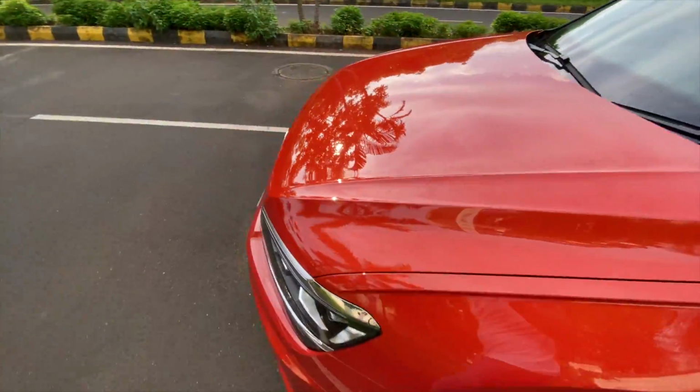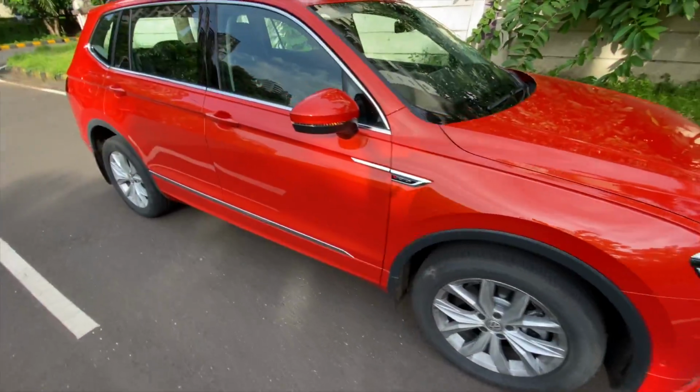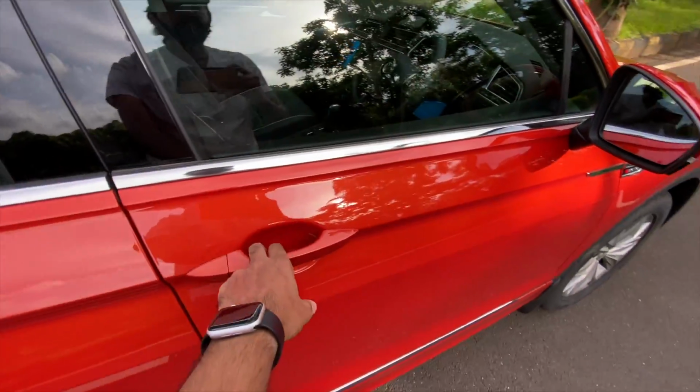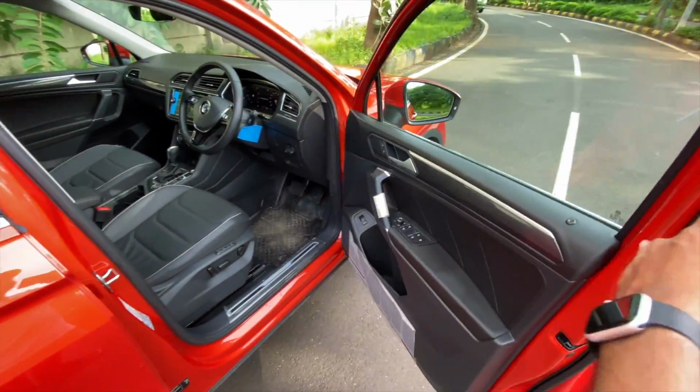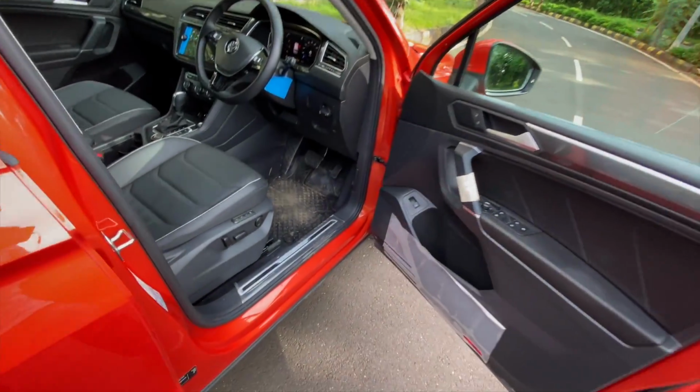Coming to the driver's side, now we're doing a long walk. Let me just finish my McPuff. So build quality is absolutely amazing. I love the build quality on the car. It's a VW, obviously. Build quality will be amazing without a doubt. It's a typical VW interior in terms of design language, which is actually a nice thing.